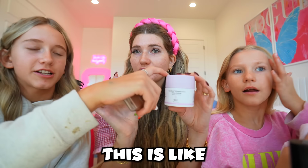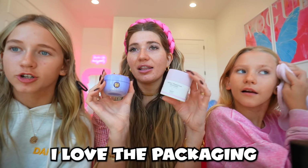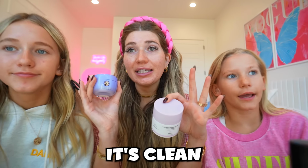I don't know if I could choose between the two. I haven't even tried this one yet, but it looks really good. Between them, this is such a staple. And I love the packaging, the way it comes out. It's clean. Paisley, if you had to choose, which one would you choose since you've tried both and we haven't? I can't choose. You can't choose? They're like the same, but they're different. All right, you guys, there you have it for the moisturizer.